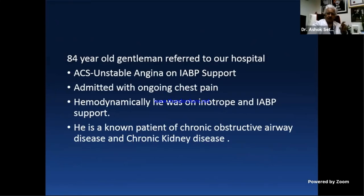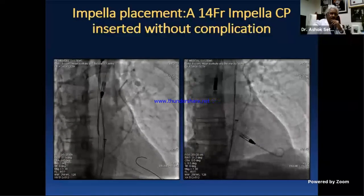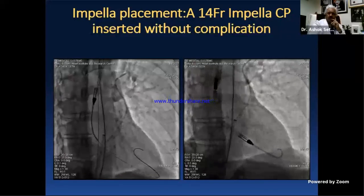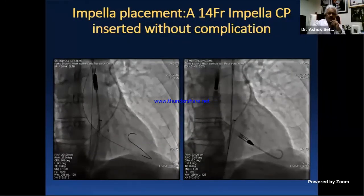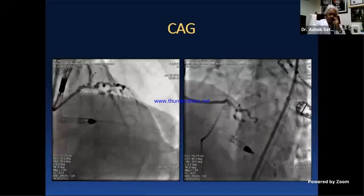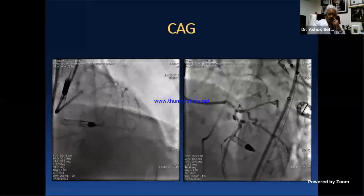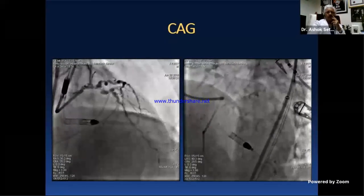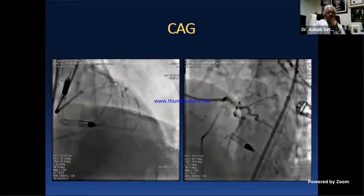IABP, angiogram done at another center, referred to us. He's got chronic kidney disease and obstructive aortic disease. His ejection fraction is 30%, ACS, but he's got his last remaining vessel, and I think I want you to see that. That's a heavily calcified, tortuous vessel. RCA is occluded, and these are tortuosities on two planes, as you can actually see.